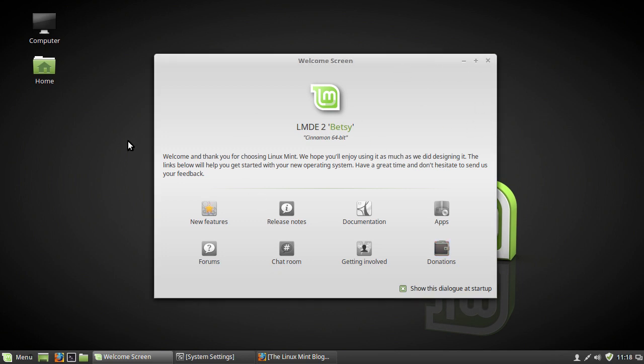So anyway, this is Linux Mint. I've chosen the Cinnamon version of Linux Mint DE. I assume that the Mate works just as well as it does on the standard version of Linux Mint. So Linux Mint Debian Edition is a version based on the rolling version of Debian. The rolling branch of Debian, rather.